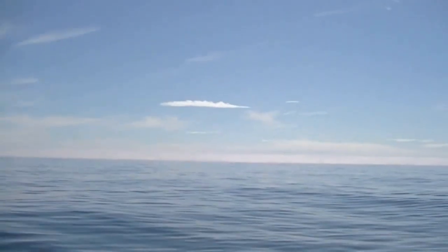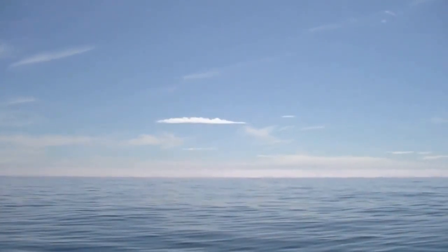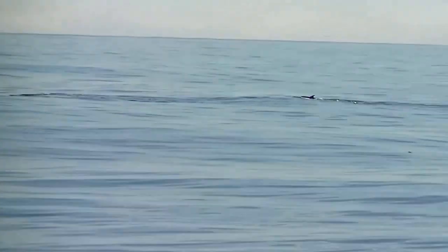Down there at 2 o'clock. I see him. I see him coming out of the water. 1:30. The Boothbay white-sided dolphin. Oh, there you go. These are Atlantic white-sided dolphins out in front of us. The Atlantic white-sided dolphin gets to be between 8 and 10 feet in length.